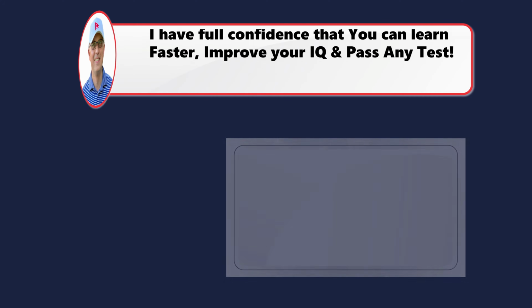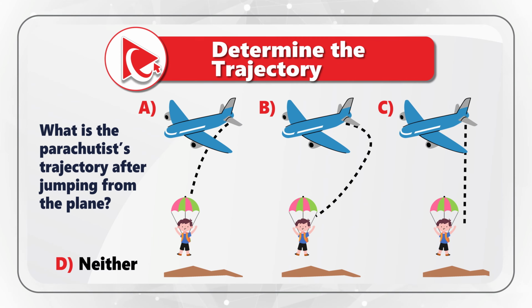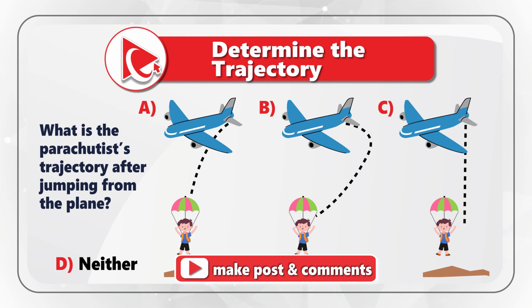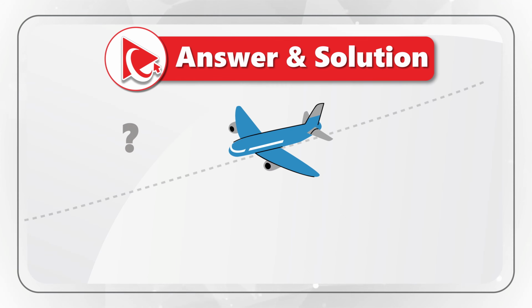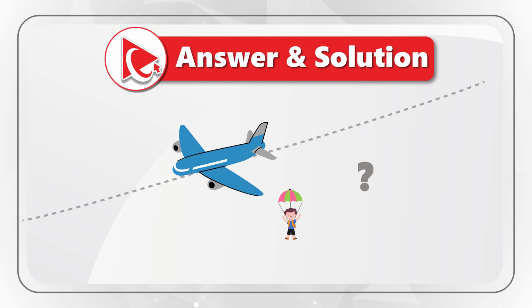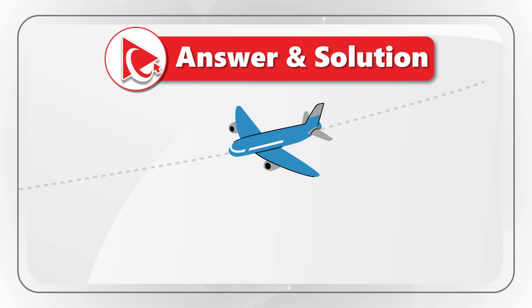I have full confidence in your skills and knowledge, so I'm moving forward to share with you my version of the answer. And obviously, if you have a better way to solve it, please make sure to post in comments. To better understand the answer, we need to determine what changes from when the parachutist is inside the plane and when the parachutist jumps from the plane. When the parachutist is inside the plane, both the parachutist and the airplane are moving together in the same direction.